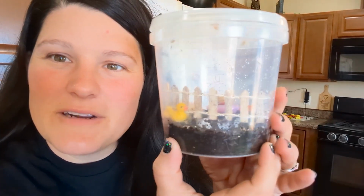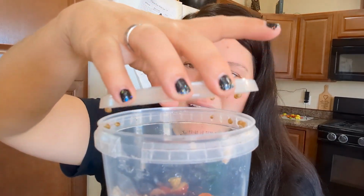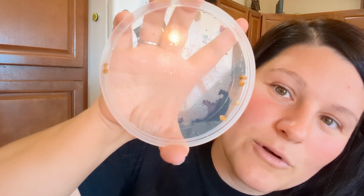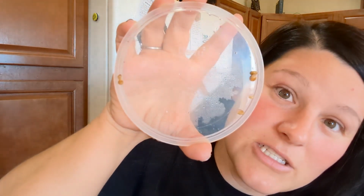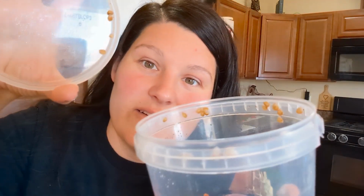Oh, let me show you the babies. Made a little terrarium for them in this salsa container. And they are just teeny tiny. They were super clear when they were first hatched. They looked almost like little pearls. Anyway, they're very interesting little creatures.